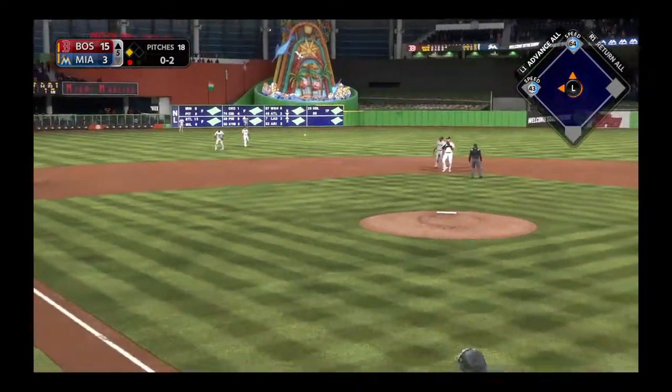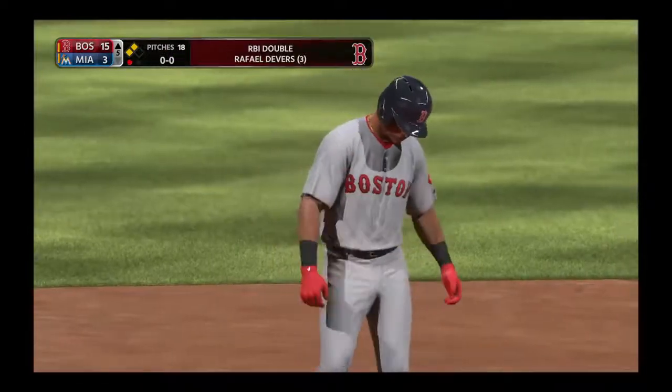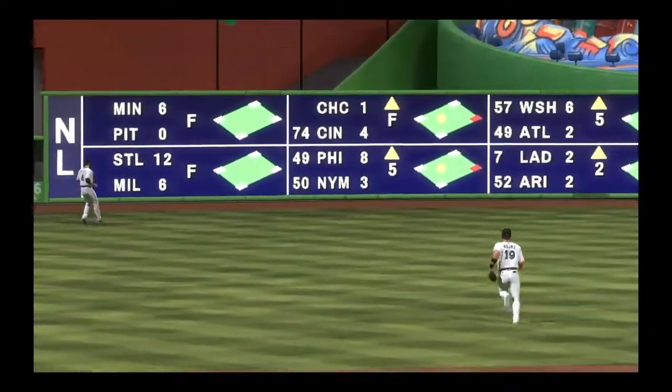And he is in the second with a double, his 3rd hit of the night. Definitely an aggressive approach here, down 0-2 in the count. Instead of shortening his swing and protecting the plate, he takes a big rip and is able to drive it deep for a couple of bases and an RBI.